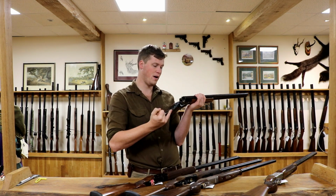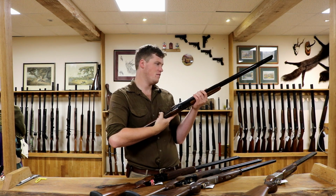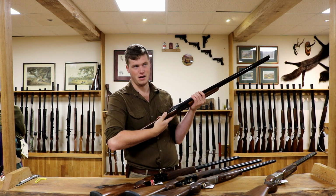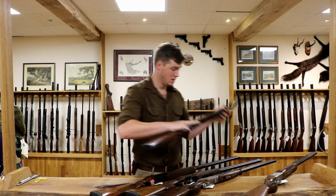The Perazzi, you wear the barrels out, you wear the action out. It will wear out and it will break. That's a downside. But if you can afford £5,000 on a gun, you can afford a couple of £100 a year to keep it up and together.